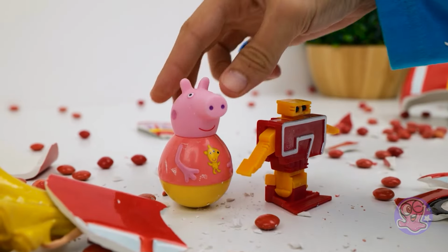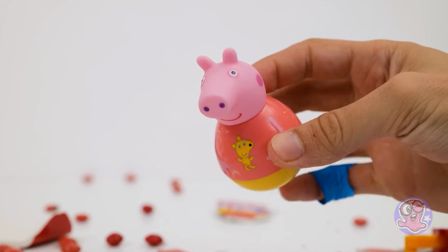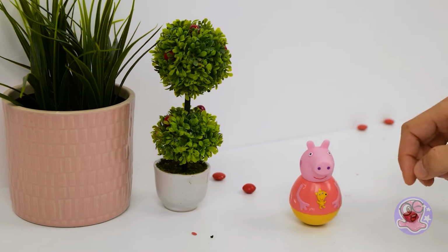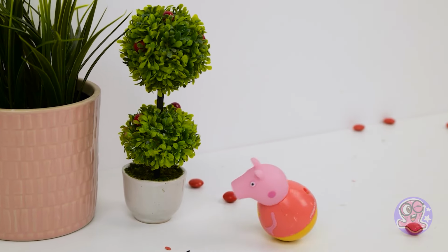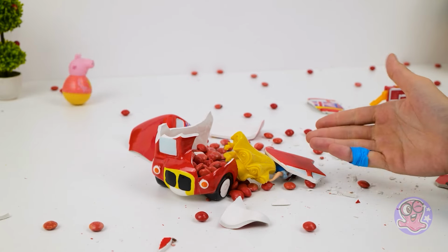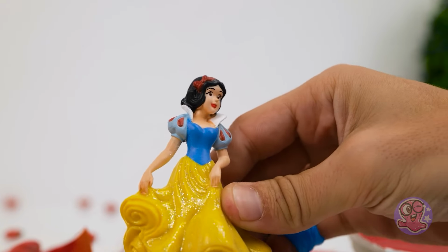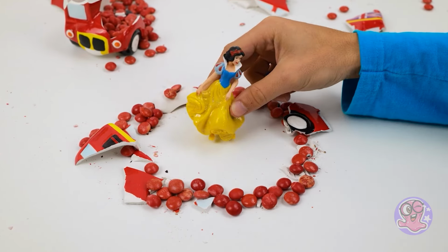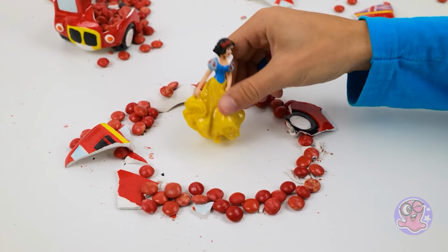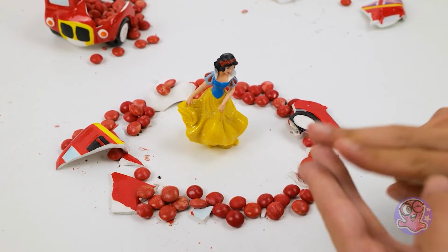Oh, hello there. Do you know who it is, friends? It's Peppa Pig. And did you know that she can dance? Here we go. But we didn't finish yet. We have another toy here. It's a Snow White. By the way, she can dance too. Well done, Snow White. Thank you.